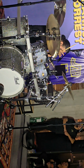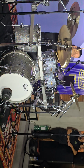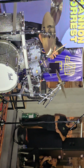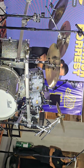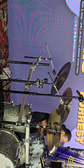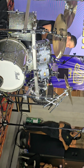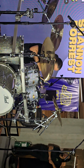Do you guys know who the Doobie Brothers are? Yeah. Right? So you're playing, let's just say, Taking It to the Streets. Do you guys know that song? Or maybe Minute by Minute. You guys know that one? Right? So I'm having to play this quiet, barely touching the drums and still be able to get this feel.